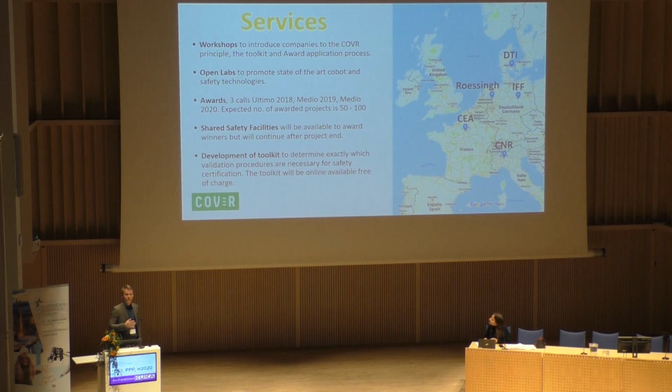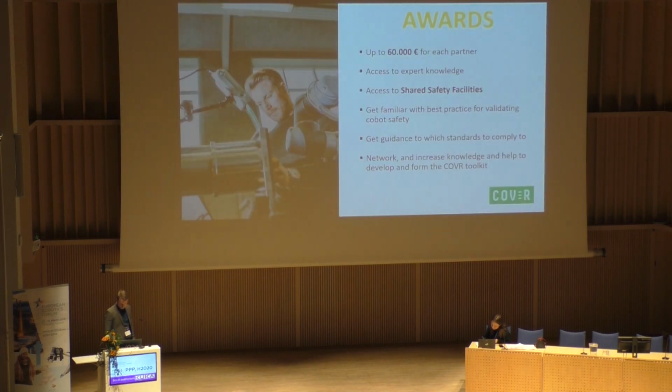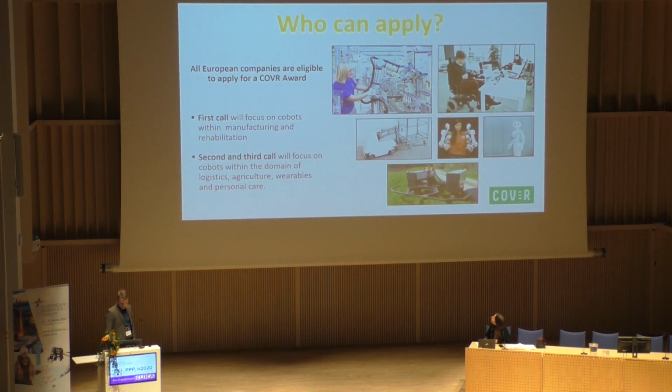And we expect between 50 to 100 awards to be granted during the project. So that was at least one thing I forgot to mention. I think I covered these points. I did say that we have a more generic approach to what is a collaborative robot.